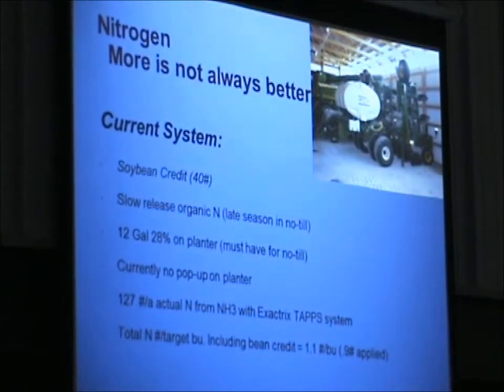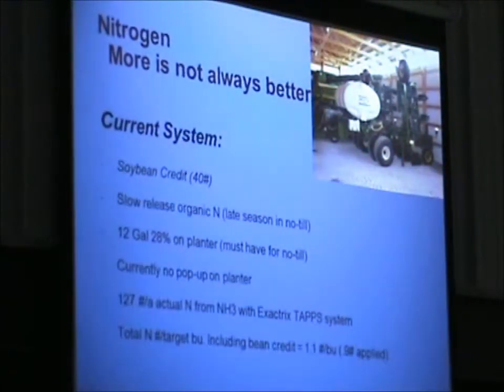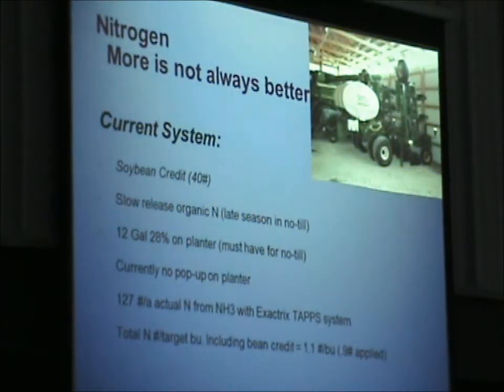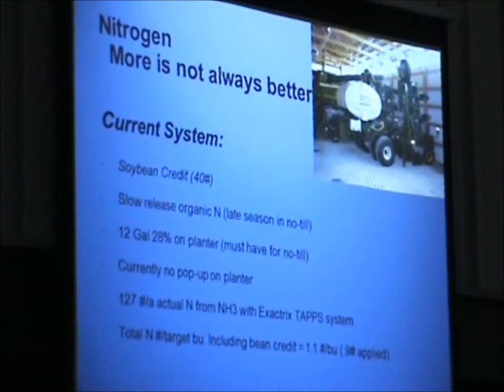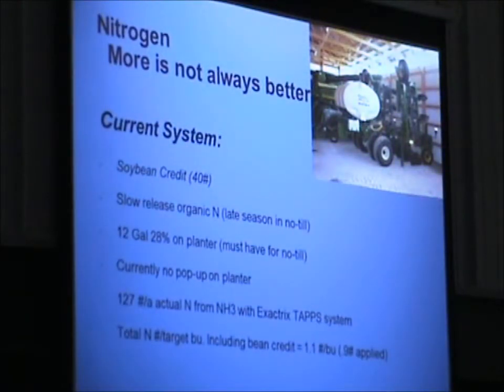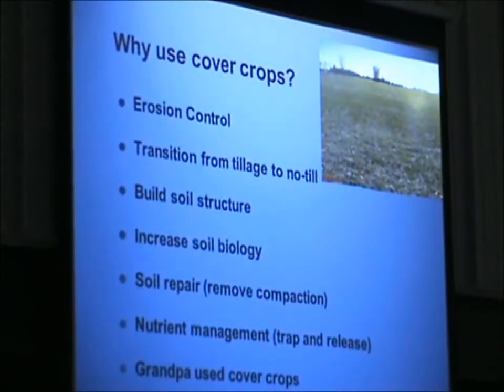So 130 plus 30 is 160, plus the bean credit, so we call that 200 total. Most of the guys around here would be at 220 plus the bean credit, so about 260 would be a conventional rate around here at this point, I think. I think we're shooting for about the same yield. Whether it's an efficiency of no-till, cycling, or just us being too stingy and not wanting to spend the money, I don't know what it is. But we're having good results with fairly low rates by this standard. Again, the bar will be out there, and we can look at that when we go outside.